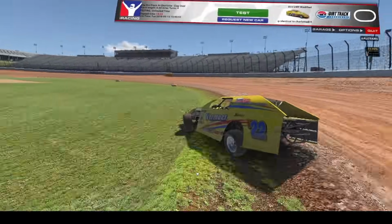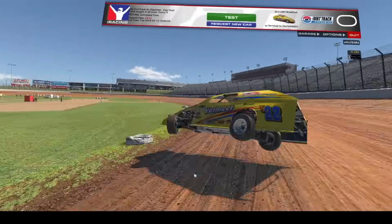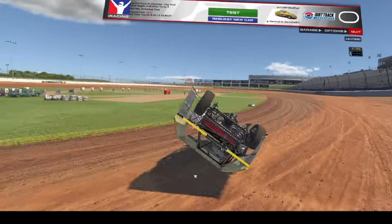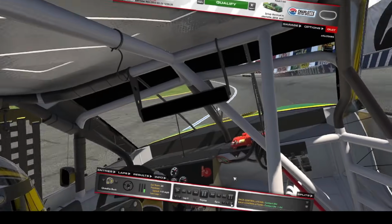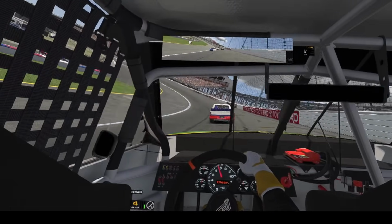We are going to take the dirt car to North Carolina with us to try and get a couple races in. We'll see how that goes. And we'll get to run my buddy's John Deere inspired F-150. So let's get into the action. We'll see you in a bit.